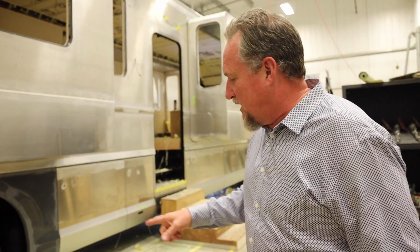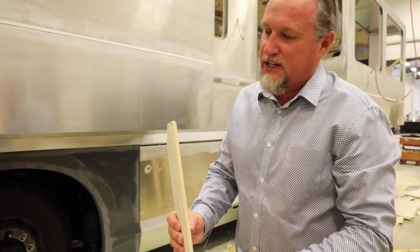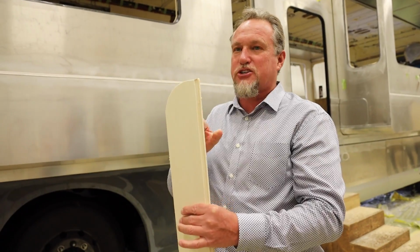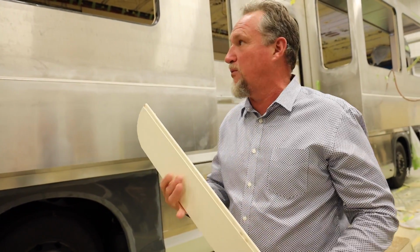And now the secondary crew is in here lining the entire coach with 5/8 marine grade plywood, tongue and groove jointed together. That screws to the flanges on the top hat channel and makes a very dense sidewall.